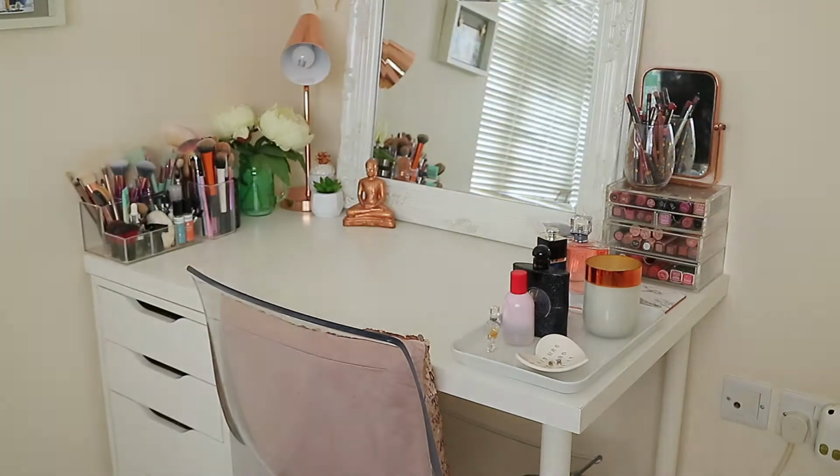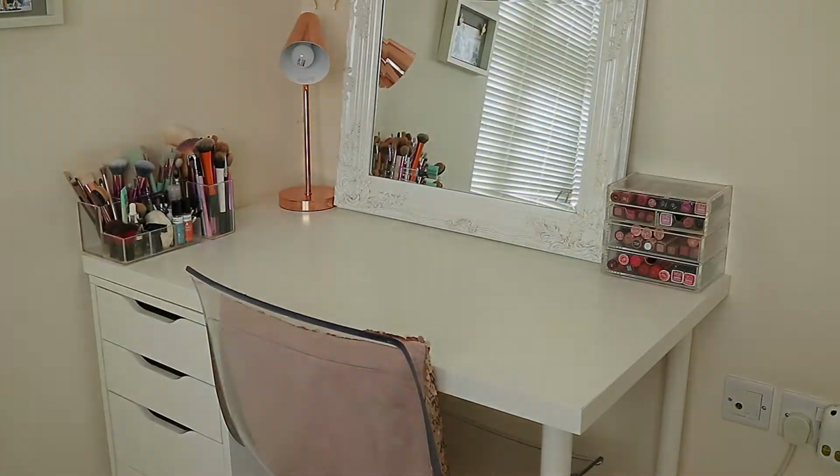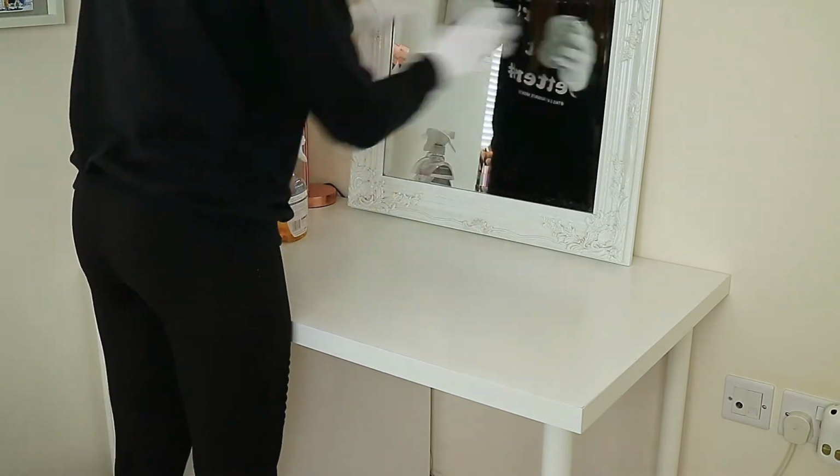So step 2 is deep cleaning. Again, just like my office, I take everything off and give it all a good wipe down. That includes surfaces, objects, storage pots and drawers, just everything and anything, just so it's nice and clean when you put everything back again.